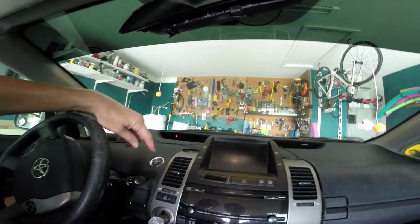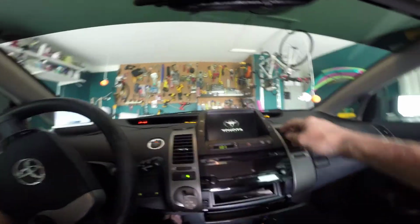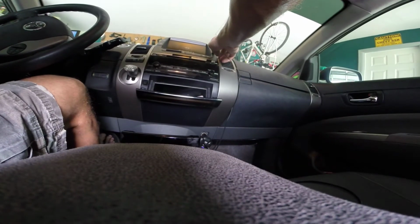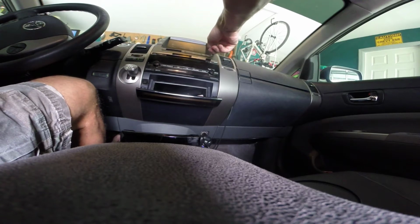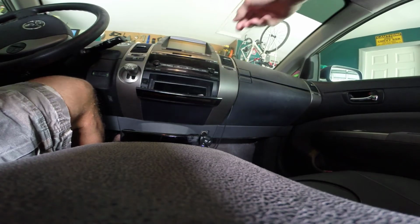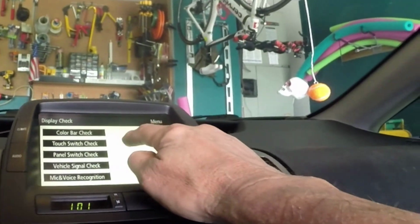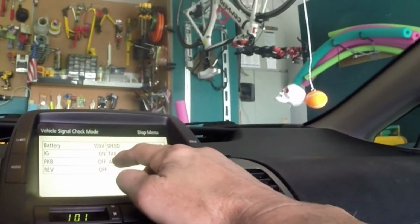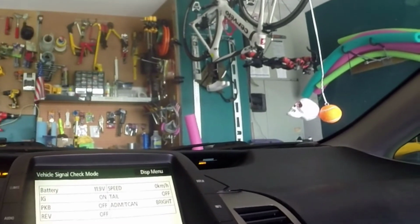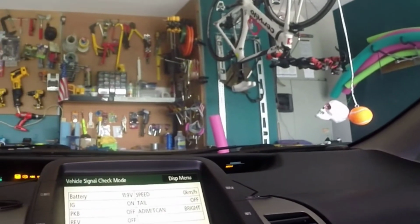All right, once again, power twice. Hold info key. Lights 3 times. 1, 2, 3. Menu. Display check. Vehicle signal check. Battery 11.9 volts. All right, that's good. And plus, who knows how charged it is, because I think it has a manufacture date of February, so it's sitting at 12 volts basically right now.